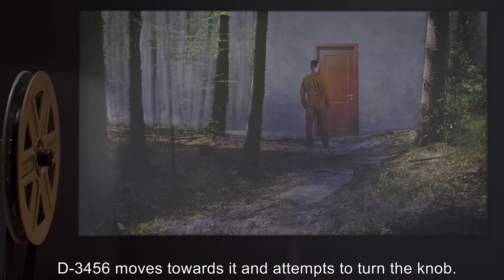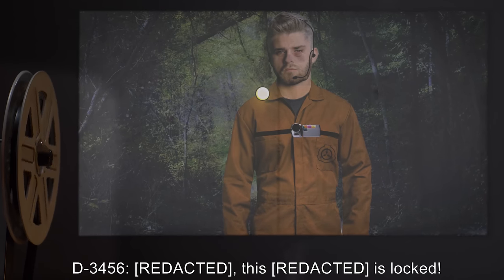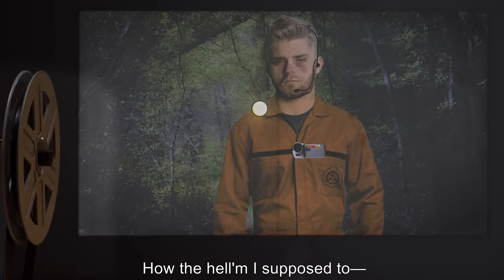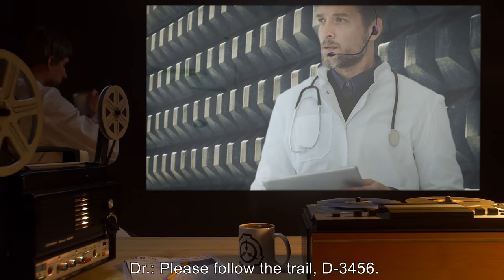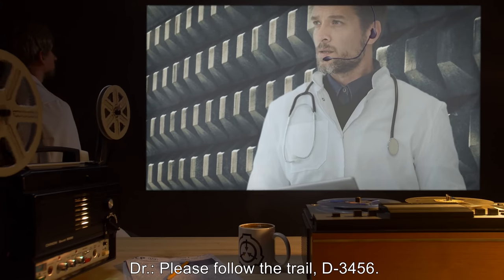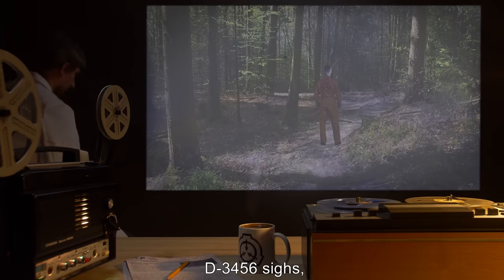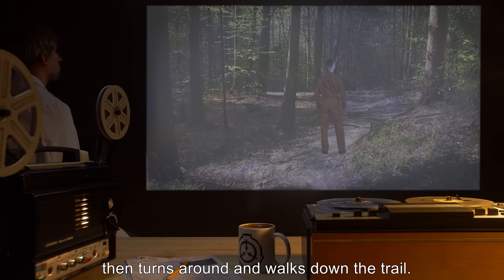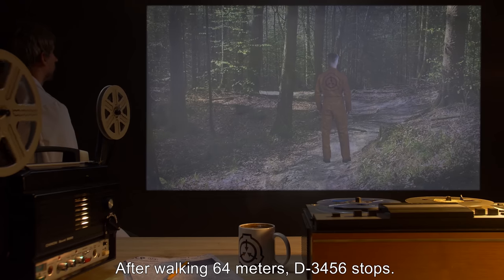D-3456 moves towards it and attempts to turn the knob. D-3456: This is locked. How the hell am I supposed to... Doctor: Please follow the trail, D-3456. The exit should be on the other side. D-3456 sighs, then turns around and walks down the trail. After walking 64 meters, D-3456 stops.